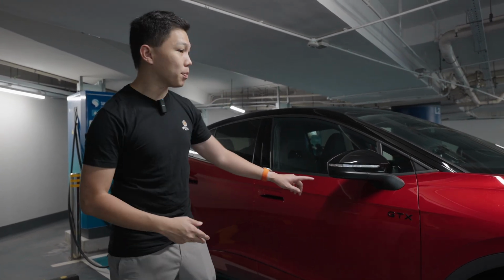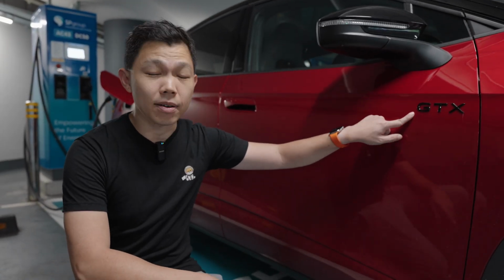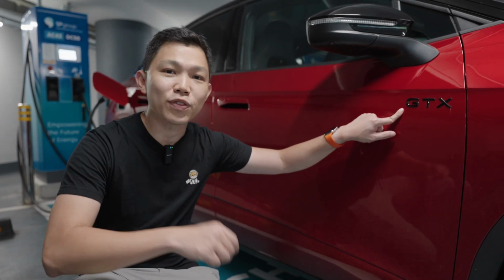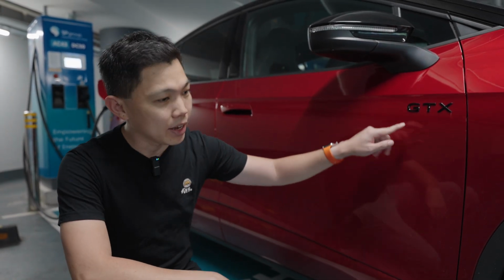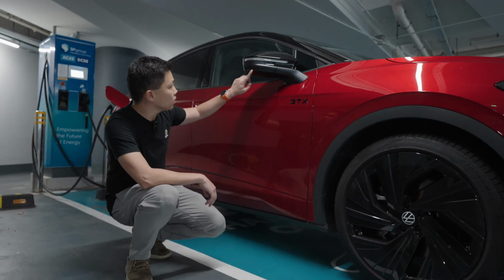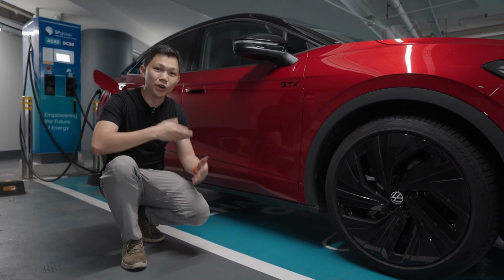So this is the performance range. You can see the GTX logo over here. So this car starts at $254,900 inclusive of Cat B COE. And you can see you got large wheels on the side. And over here you got cameras all around the car. We'll talk about the cameras later as we go inside the car.